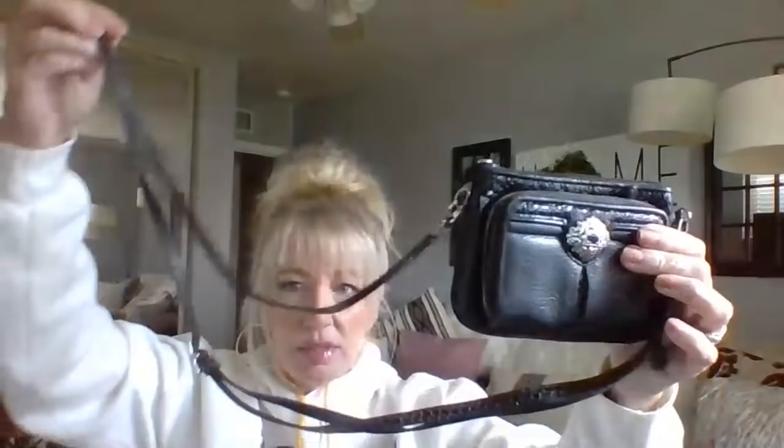Okay, and then up top is your wristlet compartment where you can put your lip gloss, your hand sanitizer, you know, extra cash, whatever you want, receipts in there. You just crossbody it and go, and the strap does come off and it is adjustable.